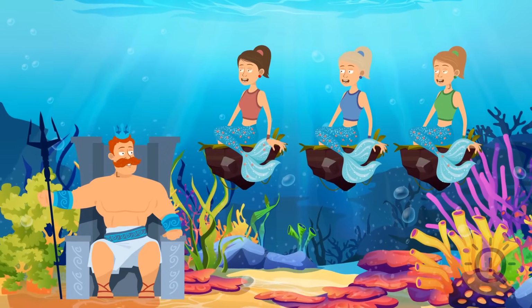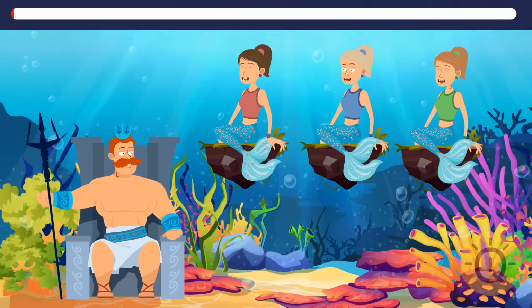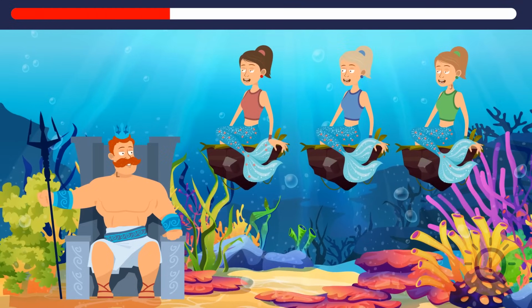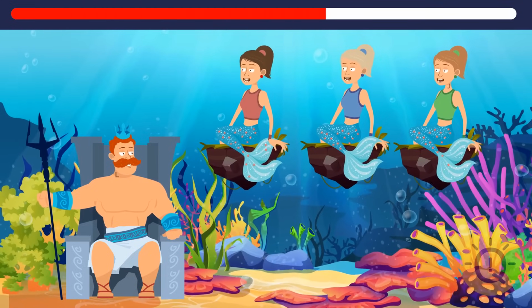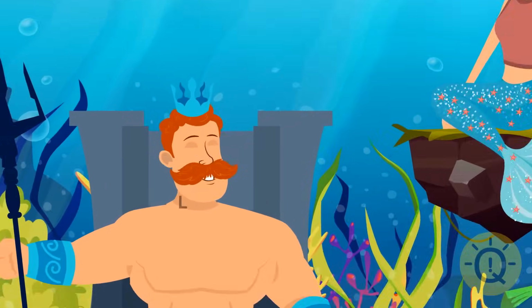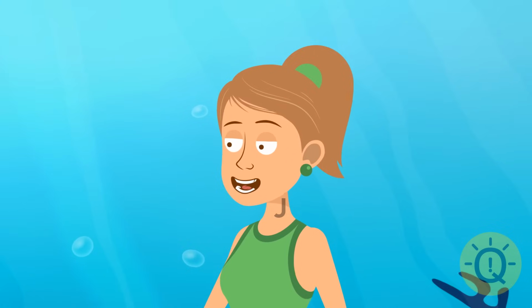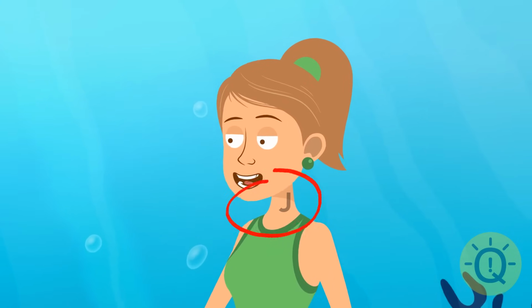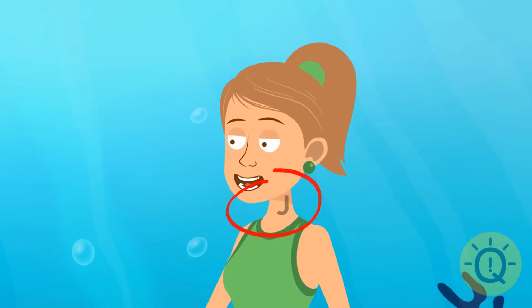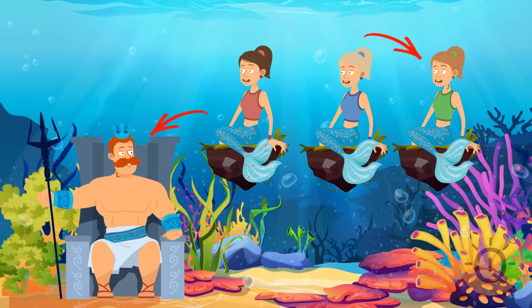Look at this picture. Can you figure out which mermaid is his wife? Have you spotted a tattoo on the man's neck? It's the letter L. See? And now the mermaid on the right also has a tattoo. It's the letter J. They most likely depicted the first letters of each other's names, so they must be husband and wife.